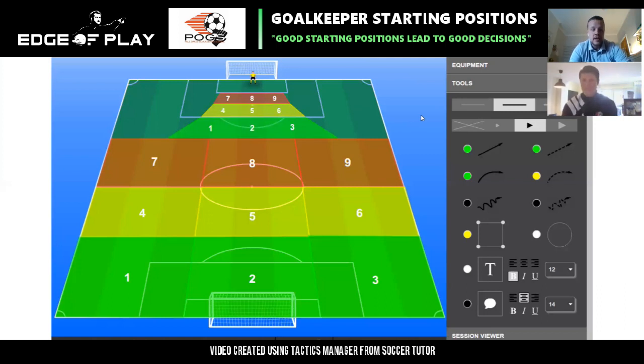Just the last question I had about this. Obviously the areas are big on the pitch, but we've also given some wiggle room for the starting position of the goalkeeper there. So it's a rough area. How does that change in and out of possession?